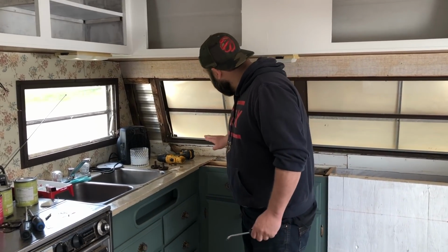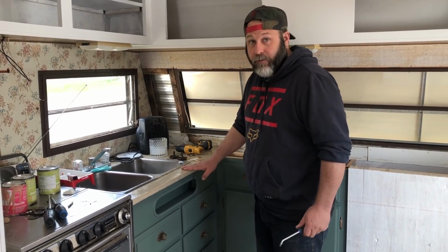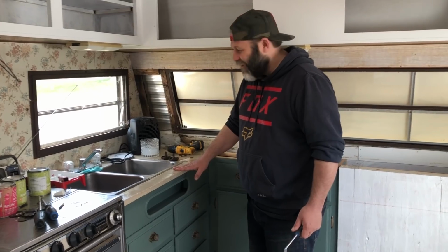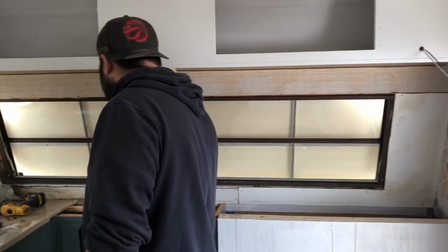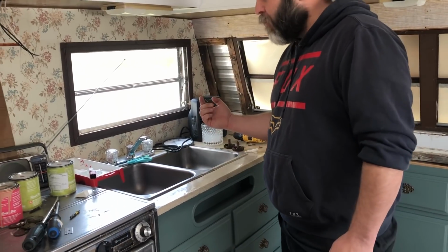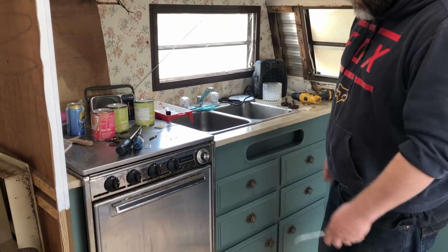In order to get to this back part and to do it properly, I think we're going to need to take the countertop off. What do you think? I say rip it out so the new one can go in. That's what I was thinking. So that's exciting. So I'm going to try and pop this off as much as I can, and then the sink we'll have to undo from the bottom, get the top off, and remove the stove.